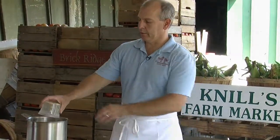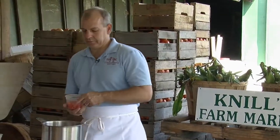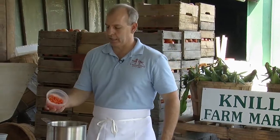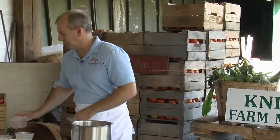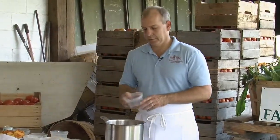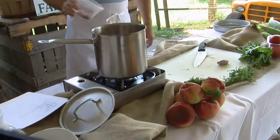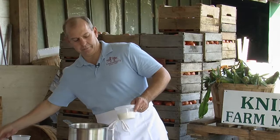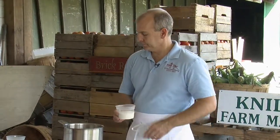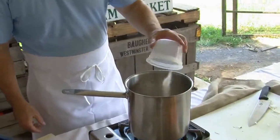Put in our chopped up peppers. Now you can use dried peppers if you're off season, wintertime, if you don't have fresh bell peppers around. We actually do use some dried peppers occasionally. This is a little bit of dried chilies cut up with a little bit of chili seeds. Adds a little bit of spice to the contrast. And then next we have sugar. And we'll have all these recipes for you to look at later.